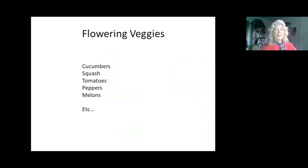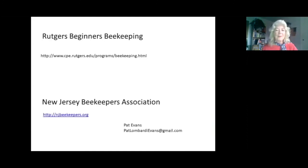And of course, as a gardener, if you have a vegetable garden, they love your vegetables. Cucumbers, squash, tomatoes, peppers, melons, etc. Those bees are pollinating those flowers all the time, and you will have a record number of vegetables from your vegetable garden if you have bees present, which is why farmers hire people to leave their hives on the farm while their plants are blooming, and then the beekeeper takes their hives away. I don't do that. It's too much work, but, you know.